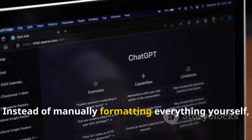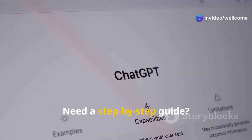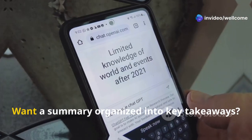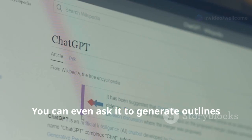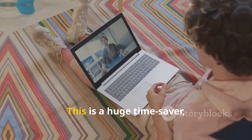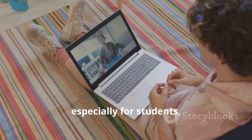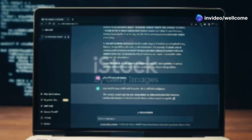Instead of manually formatting everything yourself, just tell ChatGPT what you need. Need a step-by-step guide? Ask for it. Want a summary organized into key takeaways? Done. You can even ask it to generate outlines for essays, articles, or even entire books. This is a huge time saver, especially for students, writers, or anyone who works with a lot of information.